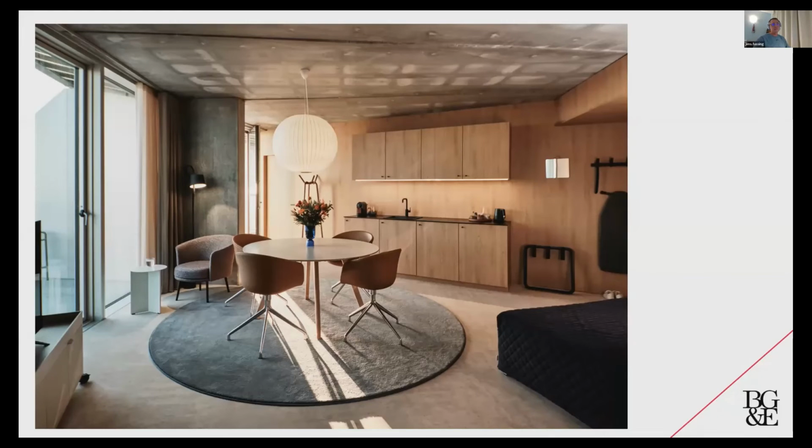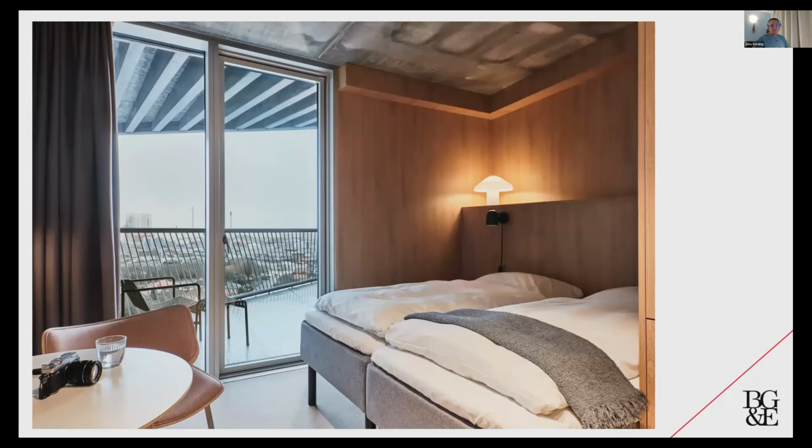Here you can see, this is a double. So in the student accommodation, the room is from column to column, but because the floor plates are flexible, you can also play with room sizes. So this is some of the hotel at the upper levels in some of the towers. And you can see the exposed soffit of the slabs. You can see the view, the architectural intent, the aspiration about having that clear view from top to bottom.